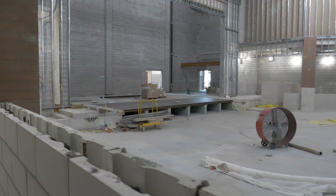This is a view of the gymnasium from the weight room slash fitness room on the second floor. Since the last time we were here, they've fine graded and placed the floor slab, which goes underneath the maple floor.